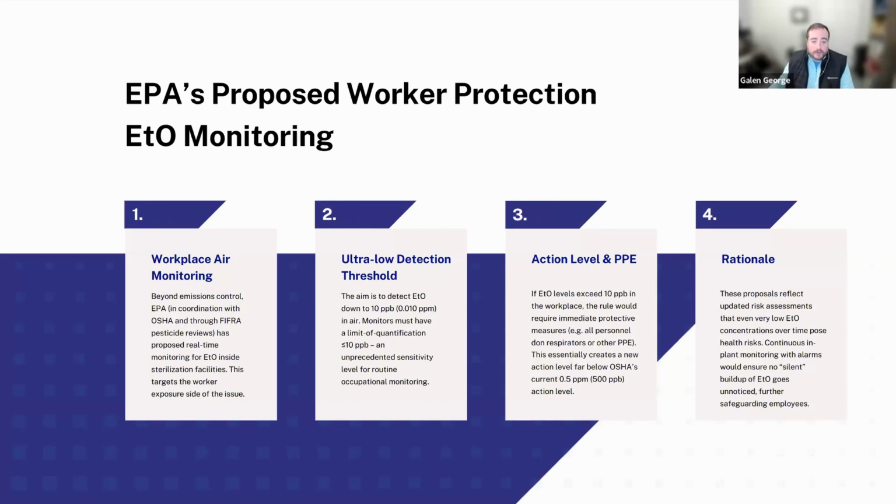So while these workplace monitoring rules are in proposal stage and likely to be finalized soon, many facilities are already moving towards more aggressive monitoring in anticipation of this ruling. The rationale is clear. With ethylene oxide's cancer potency, the safest approach is as low as reasonably achievable exposure. And the technology has finally advanced to where continuous ppb level monitoring is feasible in the workplace.